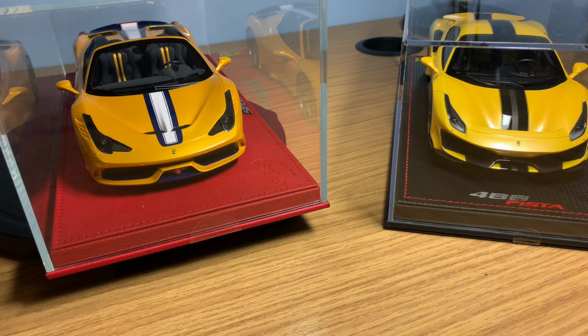I think they've really done a very good job over the last few years in terms of their QC in both brands. I've had very little issues. I know that's been a sticking point with many collectors out there. But yeah, I think BBR are very consistent, very good. I think on this occasion, they've just edged it ahead of MR models. But they're both incredible.